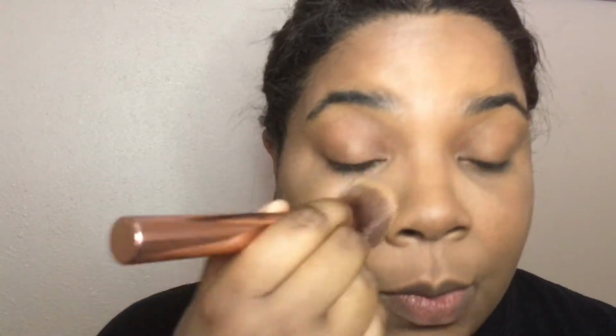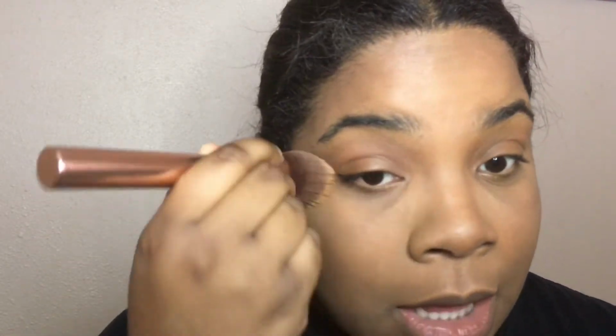Now I'm just going with the Maybelline Fit Me Matte and Poreless Powder and just putting this on my face, since we're not going to set it with any translucent or banana powder. I'm just going to set the face. Under the contour, I just like to take a little extra to clean that up.